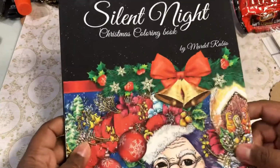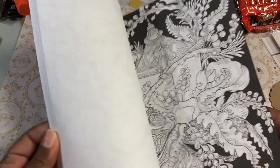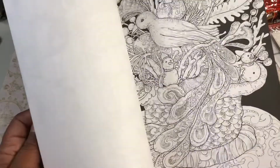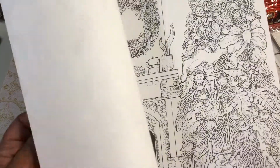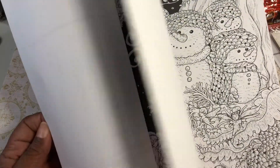Then I got this Silent Night Christmas coloring by Mardell Rubio. This is my second book by that artist. Love it, it's so cute. And I like that they have these little black backgrounds. That's just awesome. Pretty much I'm a sucker for Christmas, so if it's a cute Christmas, I have a really hard time not buying it.